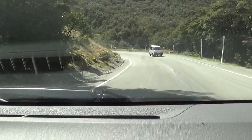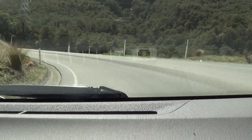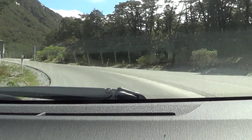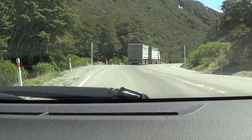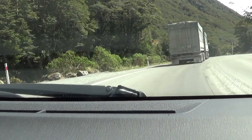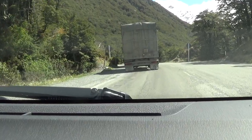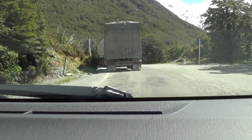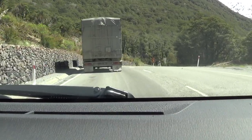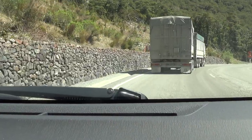Don't rush. Let's add some ice on here. There's quite a bit of shingle on the road. Well, it's supposed to be a slow vehicle bay. Yeah, but we're not to it yet. It's just coming up here now. Slow vehicle bay, 300 metres.